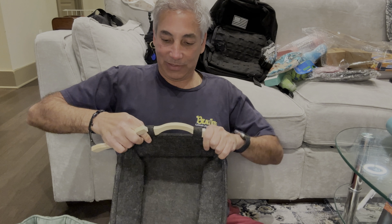Okay, this is some sort of pet thing. I can't remember what this was that I even ordered. Embarrassing. Let's see. So it's felt. And, oh, it's for dog toys. I see. It's dog toys. So this is her little dog toy thing.